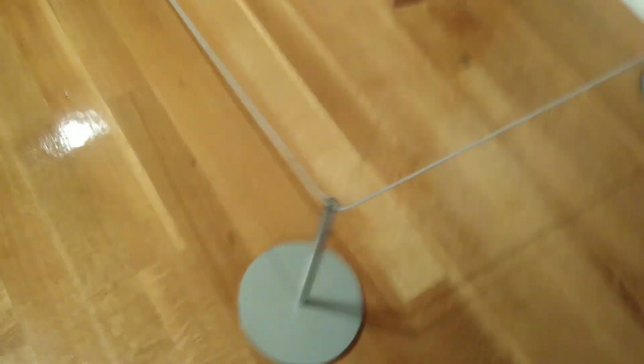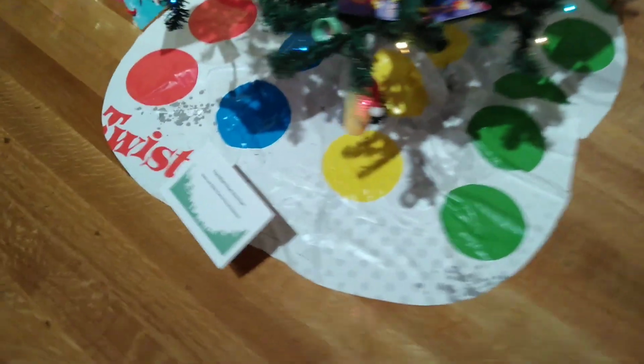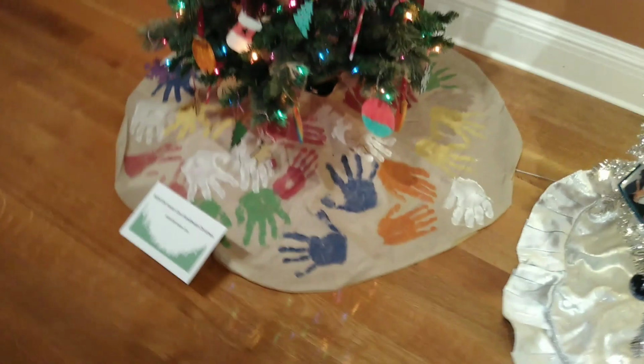This is another one of these trees that. I live in Massachusetts, so that's why. Makes me wonder, is there any more? That's it. I don't remember seeing trees down in that exhibit, so that's all the trees I have to show you. Look at that. Want to play some Twister on that mat under the tree? And then there are handprints. Yeah, just one more glimpse of a certain tree before I wrap this up.